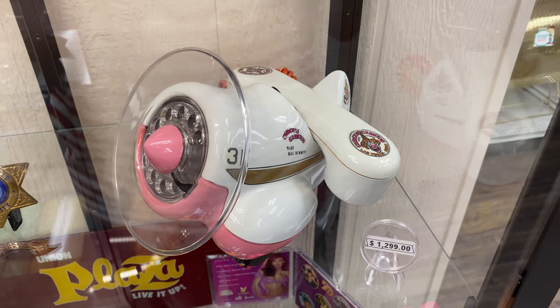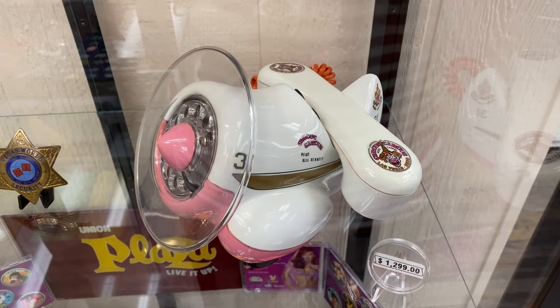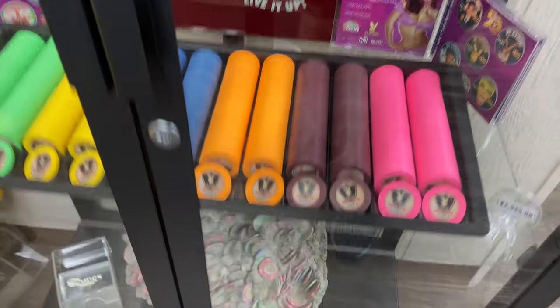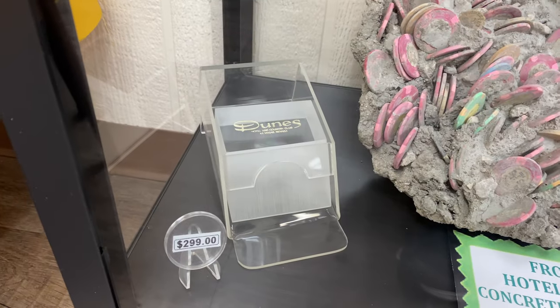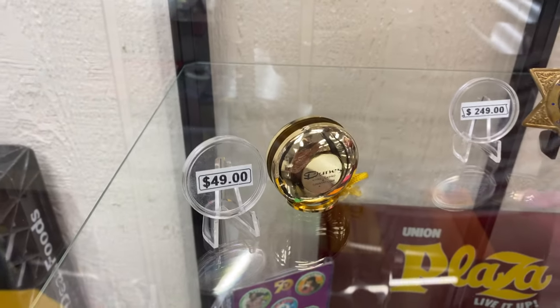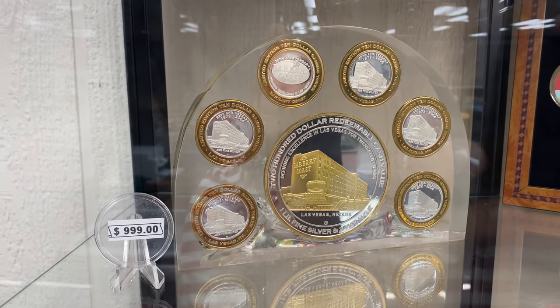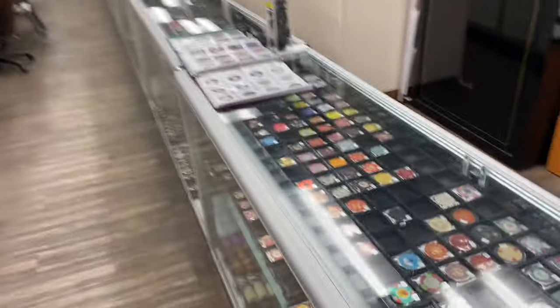It's a cool circus clock for $1,300. Bill Bennett, I think that was an executive's clock if I remember correctly. Playboy Palms roulette set and Frontier Foundation piece. A Dunes shoe. A Dunes yo-yo if you want to play yo-yo with the Dunes. And a Barbary Coast Silver Strike set, which is pretty sweet. But yeah, like I said, the chips. I know many people like the chips, and there's a bunch of people that have been to Spinettis before, but still plenty of stuff here.